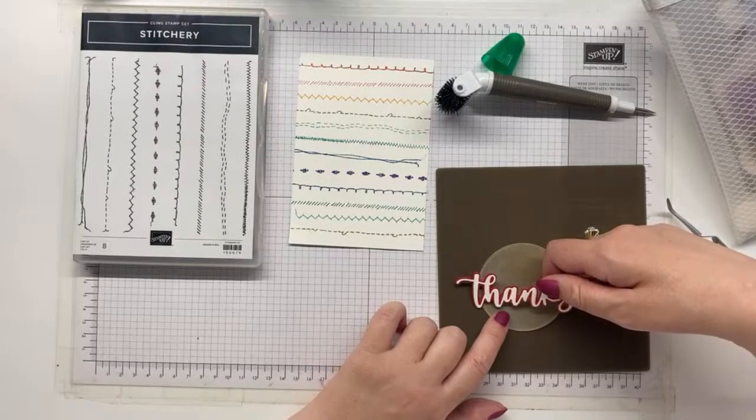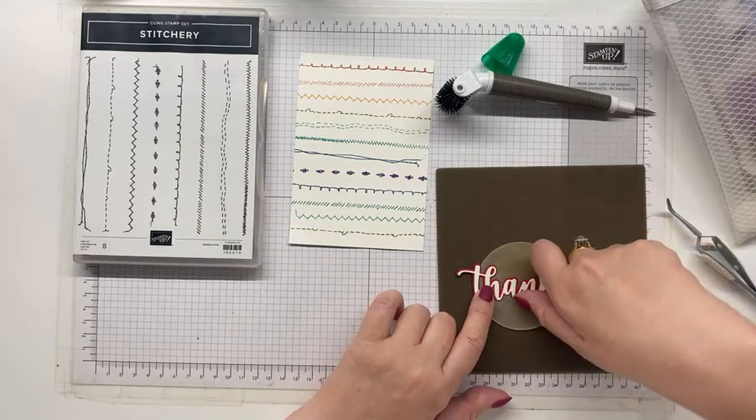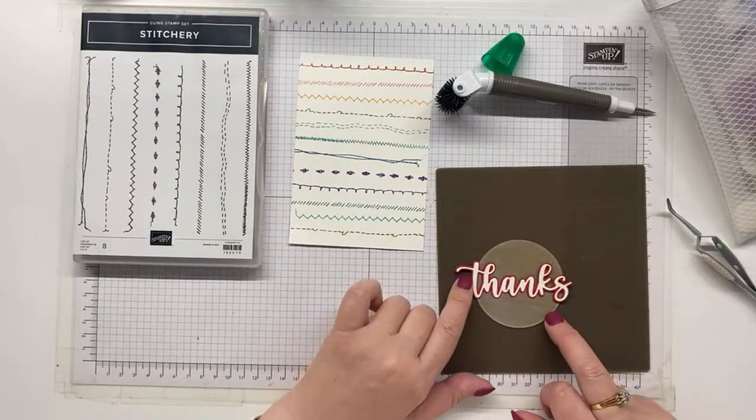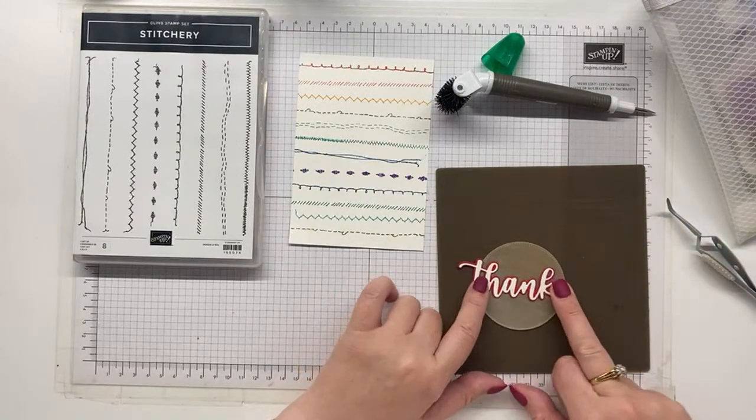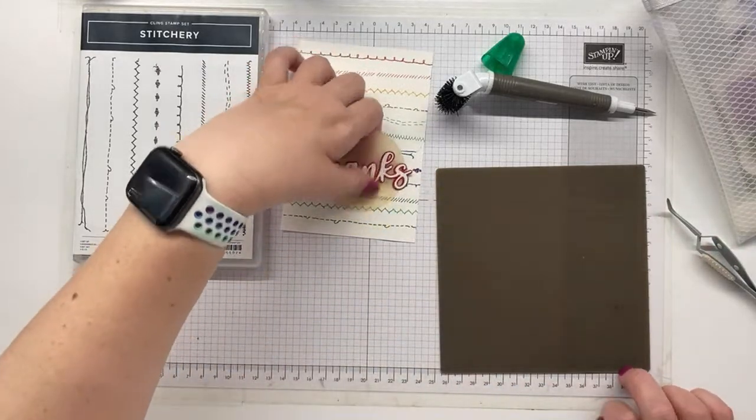Oh, that is way too young for a 7-month-old to try and walk. That's way too early.